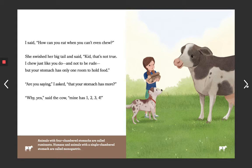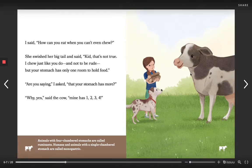She swished her big tail and said, "Kid, that's not true. I chew just like you do, and not to be rude, but your stomach has only one room to hold food." "Are you saying," I asked, "that your stomach has more?" "Why, yes," said the cow. "Mine has 1, 2, 3, 4. Animals with 4-chambered stomachs are called ruminants. Humans and animals with a single-chambered stomach are called monogastric."